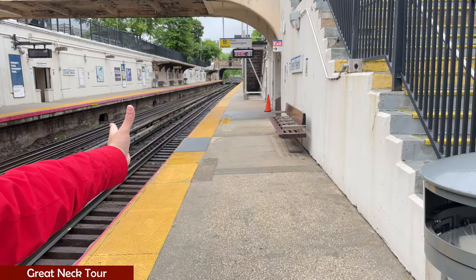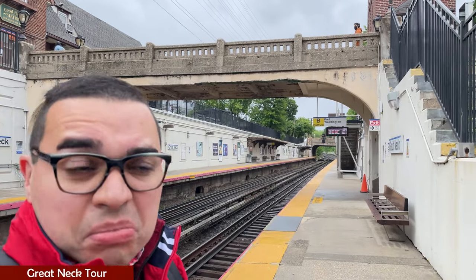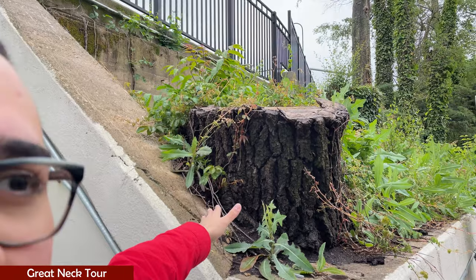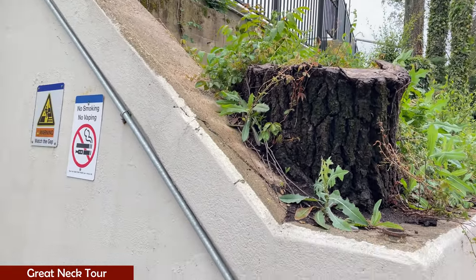bench. Looks fair, but then again, when you see the overpass itself, that could do a little bit of work, you know? And then right here, you're gonna notice that there's this part of the tree that was chopped off. I don't know what happened. Maybe someone was mad and then got rid of it. Or maybe it was the town of Great Neck that did that.